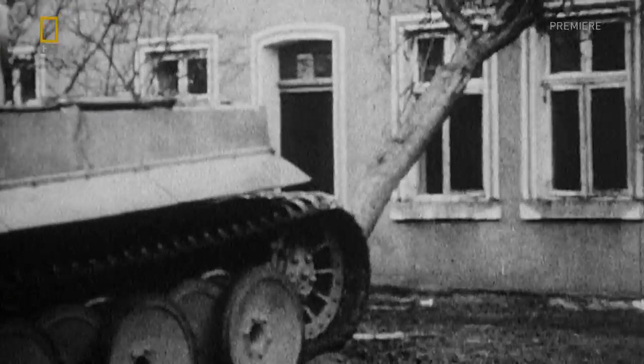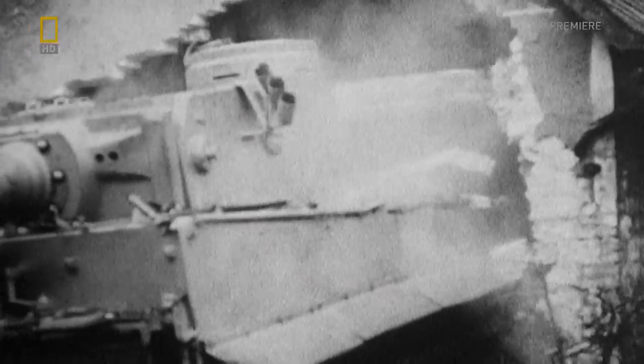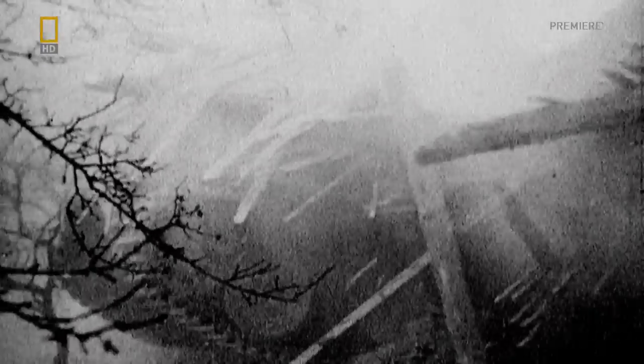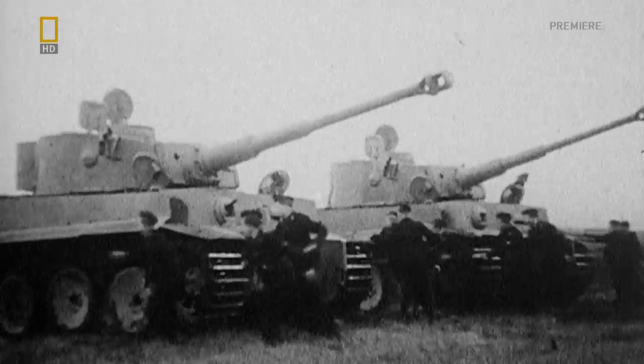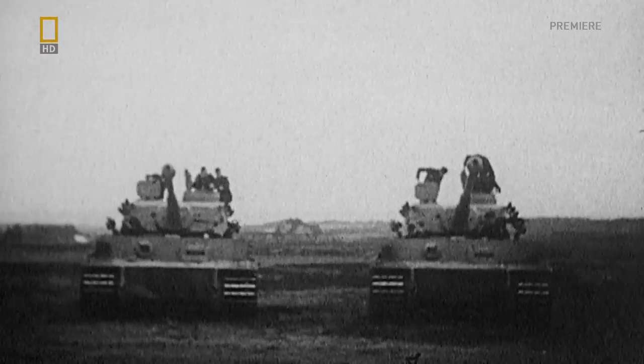The Tiger is an expensive sledgehammer built to smash Soviet lines. Now Hitler will test it in combat at the largest tank battle in history. But will his decision to go big pay off?